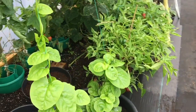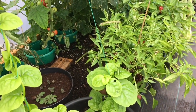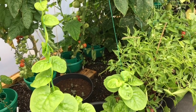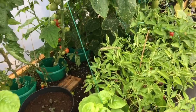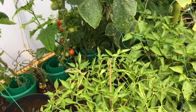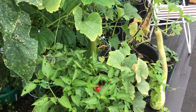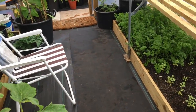Yeah, my Malabar spinach is finally starting to climb, so I'm really happy about that. And I'm really enjoying the Malabar spinach actually. I'm just eating it in salads because it's just really lovely, although Debbie says it's too earthy, but I like it. All my peppers, most of them are outside. I can't really tell the difference between the inside ones and the outside ones. And what else have we got?